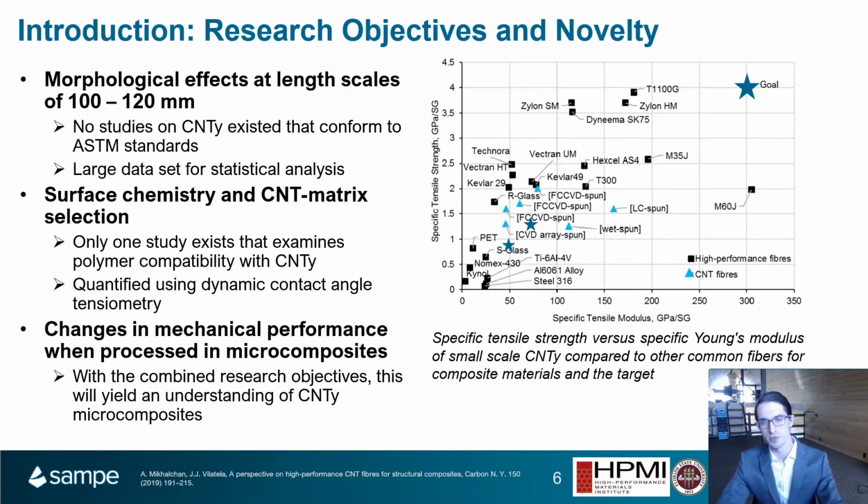So what were my research objectives and what exactly is the novelty behind this? Well, I'm going to go very deeply into each one of these, so let's just hit the generalized look of each study. First, I wanted to take a look at the morphological effects at length scales that are actually engineering worthy. We don't want to be looking strictly at lab scale targets, things like 20 millimeters. We actually want to do full scale tests because no other study had done it at this point.